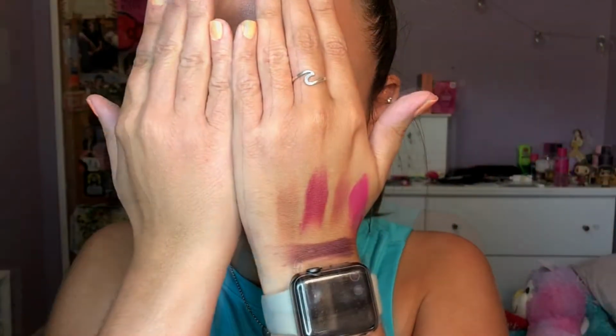And then we're going to go finish up the rest of my face off camera, and I'll be right back. And here's the finished look for lips. I used the Wet n Wild Mega Last Liquid Catsuit in the shade Nice to Fuchsia. And that is it for this palette bingo using this Moira Wanderlust palette.